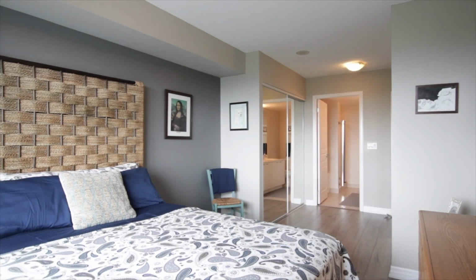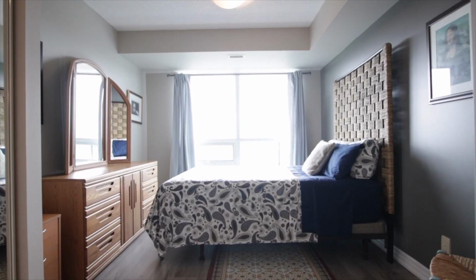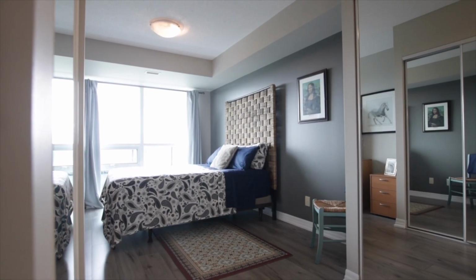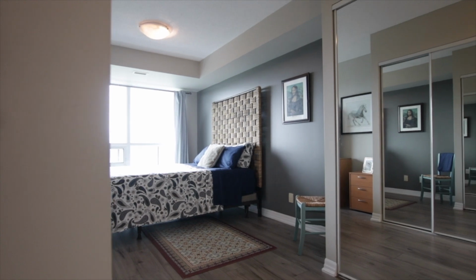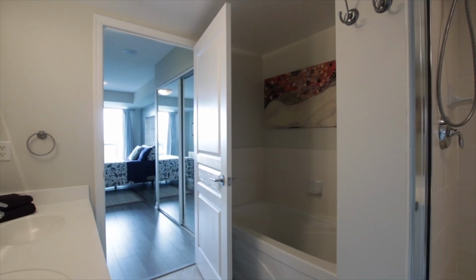If you'd like some luxury in your primary suite, you've come to the right place. Unit 1202 features incredible views, again from the oversized balcony, as well as his and hers, oversized double mirrored closets, and a gorgeous ensuite that features a soaker tub and separate shower.